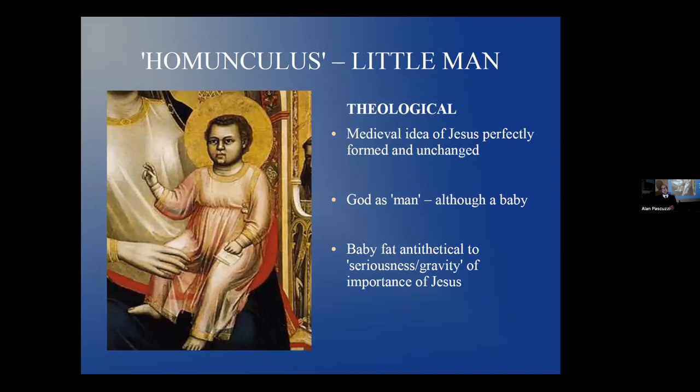And the theological concept was the medieval idea of Jesus perfectly formed and unchanged. He was God, but he was man, even though he was a baby. So they have to wrestle with this visually, showing him like a baby, but a small man, but also God. So baby fat would have probably been antithetical to the seriousness, the gravity of the importance of Jesus. You can't make him with small ripples. It's just not regal. It's not like this small man.